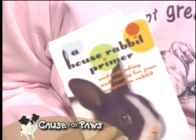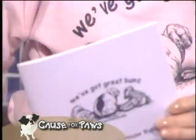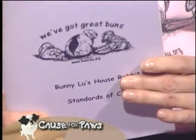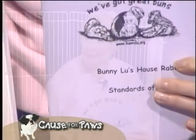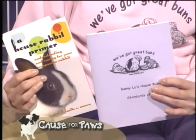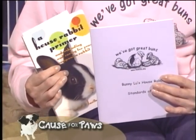We also have this book here. We've got Great Buns, which is our standard of care book. And we ask people to read this too to make sure that they don't say they want a rabbit and then bring it back. So these are our 2 guides that we ask them to read before they actually adopt a bunny. Because a bunny isn't for everyone. And we do not adopt out to people with children under 8 years old.